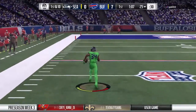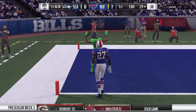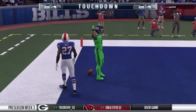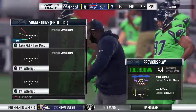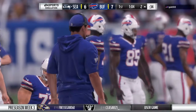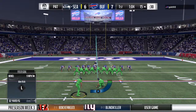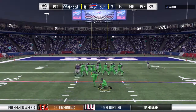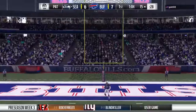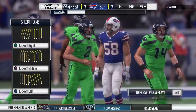You start. There goes Thomas Rawls. And he will score. Touchdown, Seattle. Thomas Rawls, 75 yards. And the Seahawks just an extra point away from tying this thing up. It's good, and we're all tied at 7 apiece.